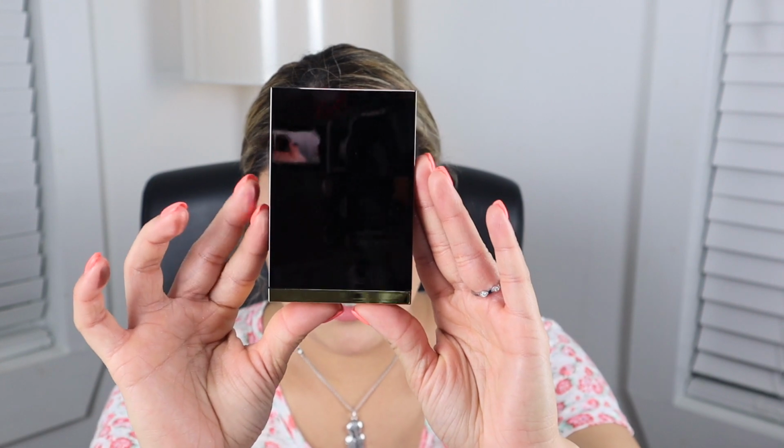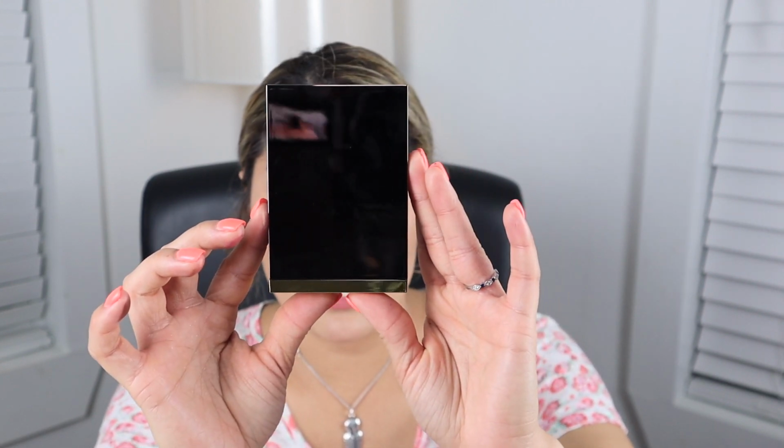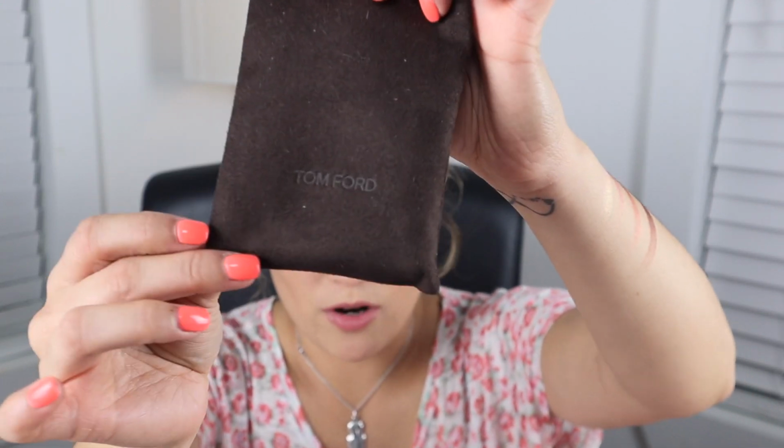And then normally I would never splurge, but because of the VIB sale, I did get 20% off. So I got the Tom Ford Quad in number 3 Nude Dip. This isn't a new one. I tried to get my hands on the 3 new ones that he came out with, but unfortunately they were all sold out by the time I decided to purchase this. And they all come in this nice little kind of suede bag, and it says Tom Ford on it, if you can see that.